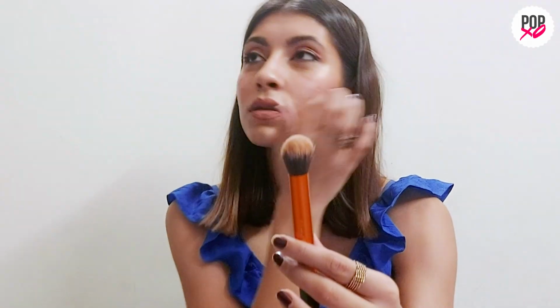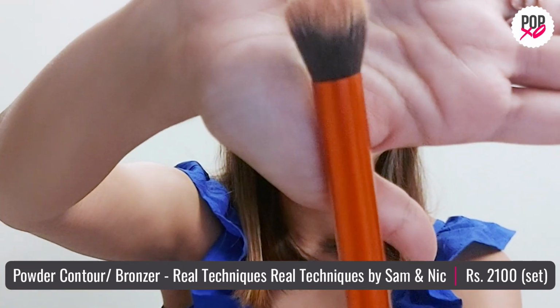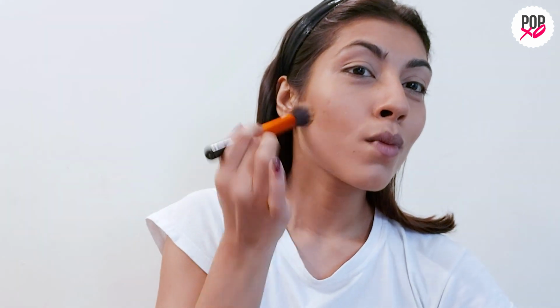I personally prefer something a little smaller and a little tapered, because you want your contour to be extremely precise. So I use this contour brush from Real Techniques. If you see, it is very small and it's not tightly packed at all. It's extremely loose. And because of the size, I get such a beautiful and smooth, softened, diffuse contour on my cheek. And it's so easy to blend because the bristles are so soft and loosely packed.